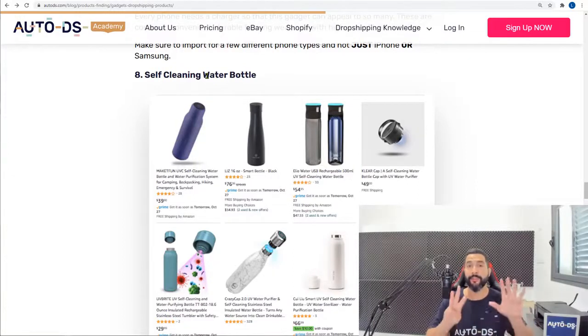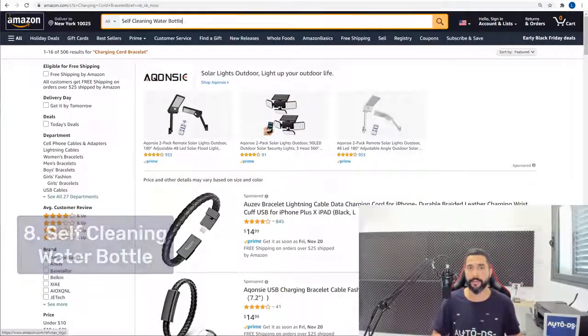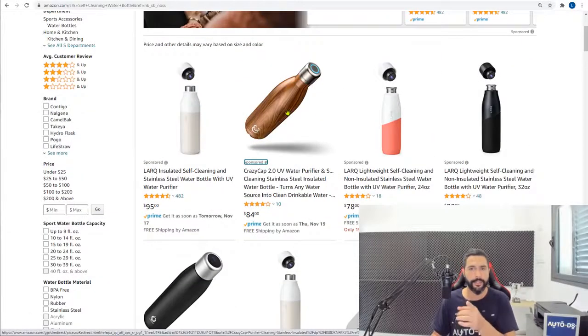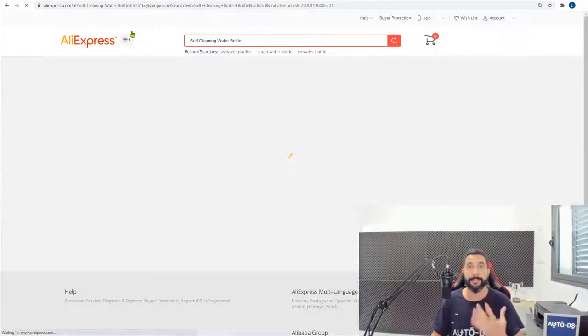This brings us to product number 8 on the list of top tech gadgets that are super trendy and are selling hot. And now we're on a product called self-cleaning water bottle. What it does is very self-explanatory, so just search it up on one of your suppliers and you'll be able to find it in its many different variations and forms and different colors. And if you try selling this wooden one, you'll probably have some good success because I haven't seen a lot of people selling it, and I do see that people are buying it.